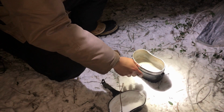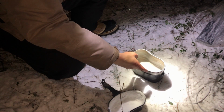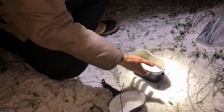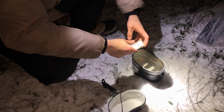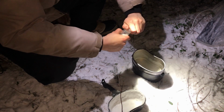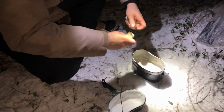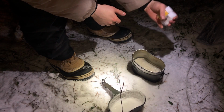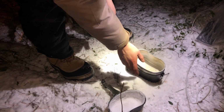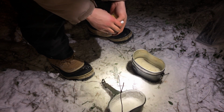Alright guys, so I basically have only pure snow in this mess kit right now, which means that there isn't going to be a lot of minerals in there, or anything that would help the water absorb itself into you. And that's why I have some sugar and some spiced up salt here, so that when I add these in the water, just a bit of them, not too much. There we go. Now that we've added some of the sugar and some of the salt in the water, your body should be able to process and utilize the water a lot better than if it were just pure water made from snow.